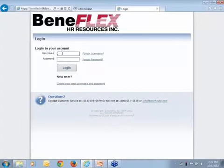And the first time that they log in, again, their username is their first initial, last name, last 4 digits of their Social Security number, and their home state abbreviation. The temporary password is BeneFLEX, all lowercase letters.